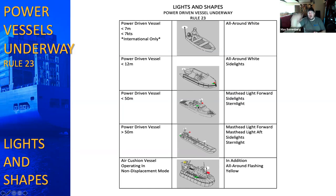So the difference will be the height of the mast. And then the stern light should be displayed as close to the stern as practical. In this case, they're displaying it right on the stern. Sometimes it might be on the back of the house, but you should have nothing that will block that light from the stern. You can't have any deck fixtures that stick up and obscure that light. So that light has to be visible through its complete arc of 135 degrees.